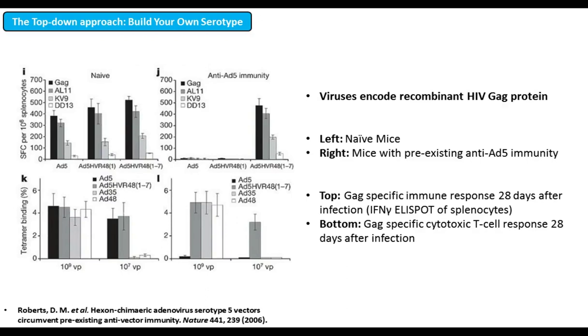In the naive mouse, all those viruses produce a strong anti-gag immune response, as assessed by an ELISpot assay with interferon gamma response. On the right, we can see that the pre-existing Ad5 immunity has completely neutralized the Ad5 and the HVR48-1 virus, but the HVR48-1-7 virus, the one with all of the changed HVRs, has successfully provided an anti-gag immunity because it's not been neutralized before it can have its therapeutic action.